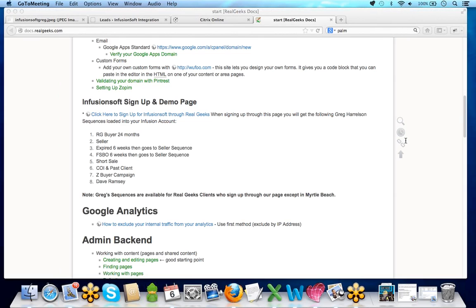And if so, does Greg have some type of licensing agreement that agents can sign? Yeah, the answer is yes. Anyone who does this, there will be a licensing agreement that spells out what you can and cannot do. It's very simple. It's not going to be drawn out. All right, good.